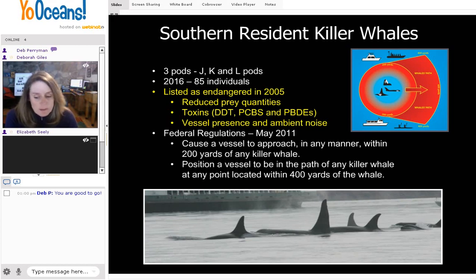So as I was saying, this population was heavily targeted for removal for the captive industry. That ended in '76, but quite a number of animals had been taken out of the population. After that, there was a period of increase where the population reached 96 individual animals, might have been a little higher than that even. But then there was a pretty serious decline that was unexplained, couldn't be explained by the removals from a couple of decades prior. And so the federal government set out to find out what was wrong with this population and what was causing the population not to increase.